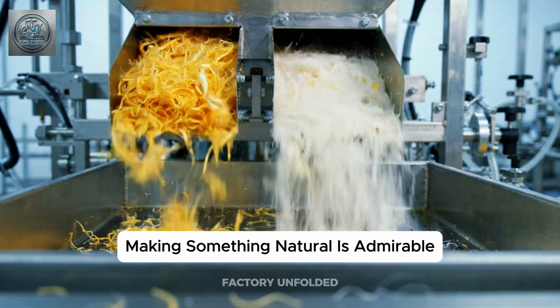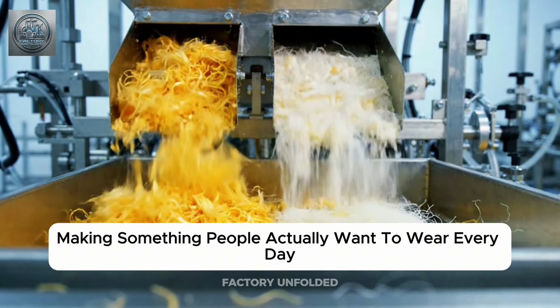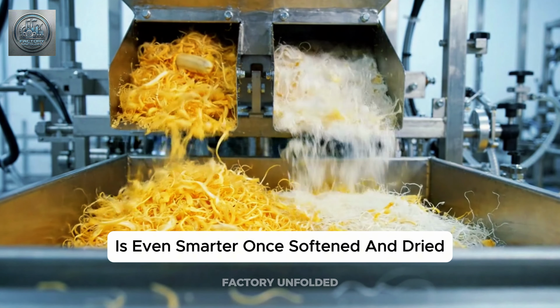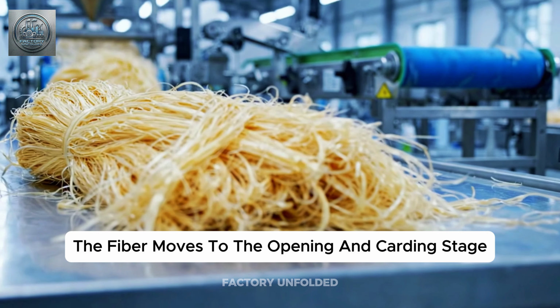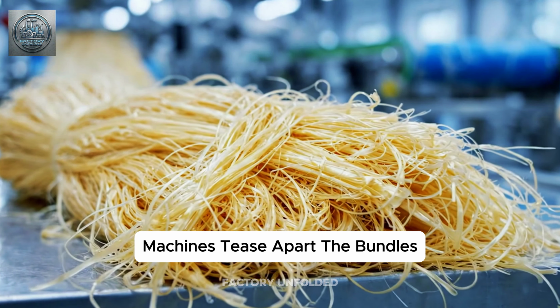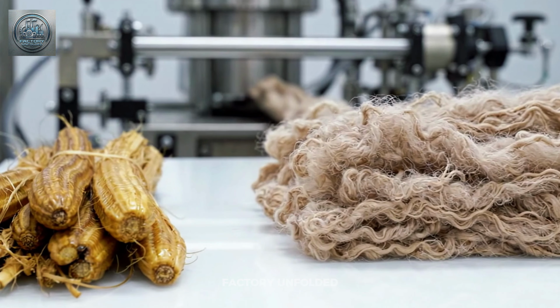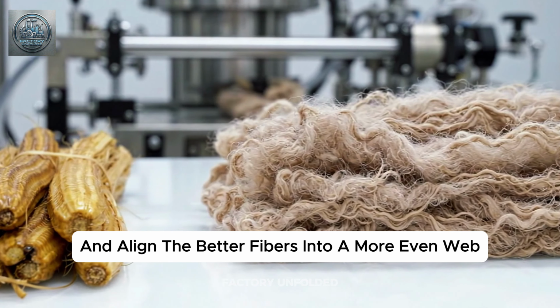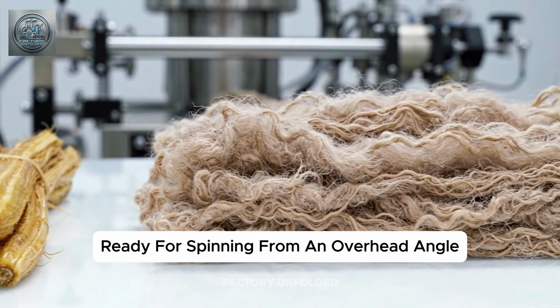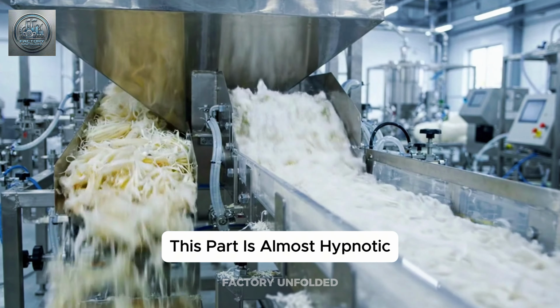Making something natural is admirable. Making something people actually want to wear every day is even smarter. Once softened and dried, the fiber moves to the opening and carding stage. Machines tease apart the bundles, remove additional short fragments, and align the better fibers into a more even web ready for spinning. From an overhead angle, this part is almost hypnotic.